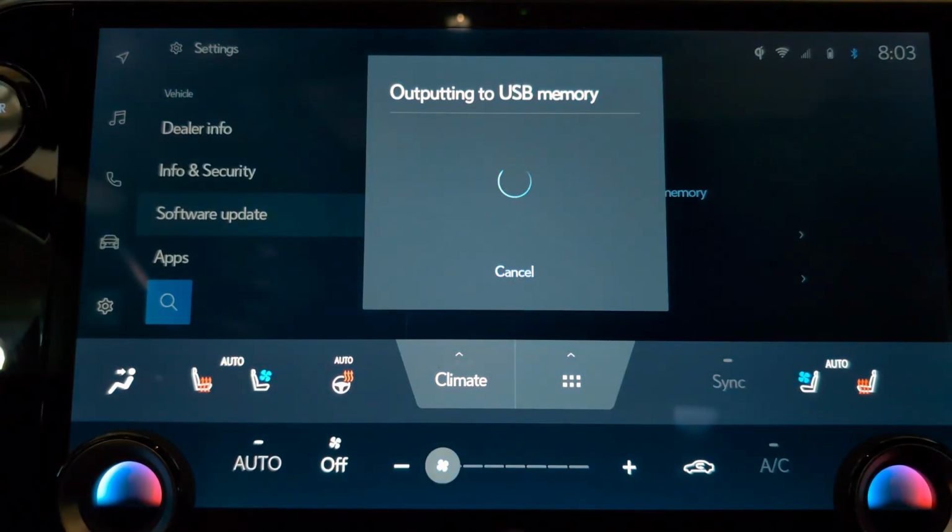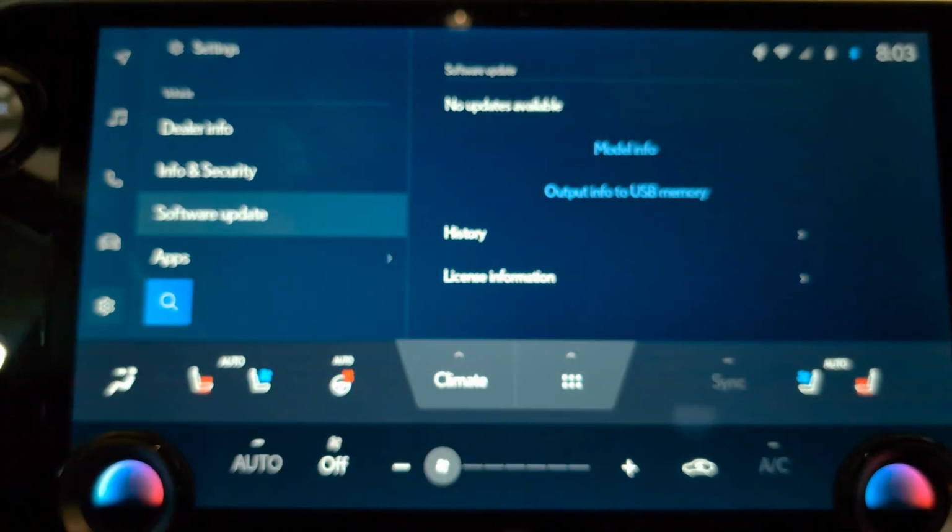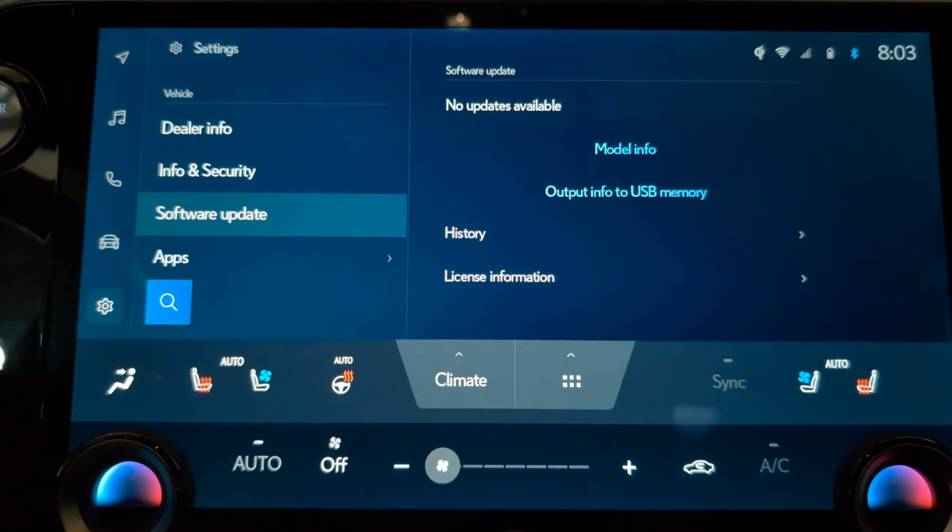What it will do is output a JSON file onto the USB. Okay, so it says output complete. Output info to USB memory is complete. Please access the PC site and download the update file. Say okay, and now you're done. All you do at this point on the Lexus interface is extract that JSON file so that you can use it on the website.